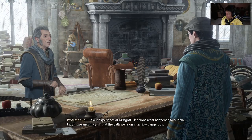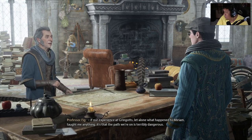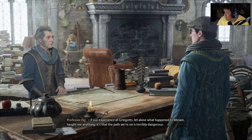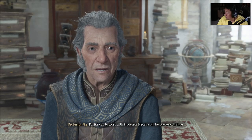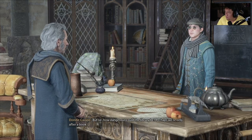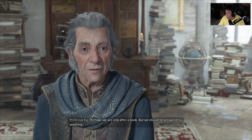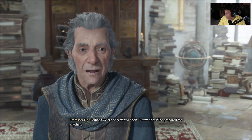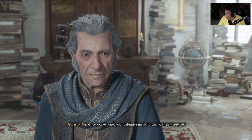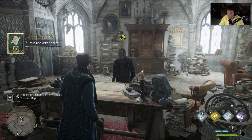I appreciate your enthusiasm, and I'm eager to discover what we may find there as well. But if our experience at Gringotts, let alone what happened to Miriam, taught me anything, it's that the path we're on is terribly dangerous. I'd like you to work with Professor Hecate a bit, before we continue. But sir, how dangerous could the library be? Perhaps we're only after a book. Perhaps we are only after a book, but we should be prepared for anything. Once you've honed your defensive magic further, come and see me. I'll let Professor Hecate know to expect you.